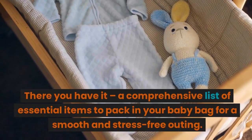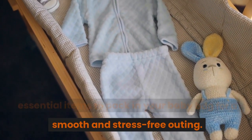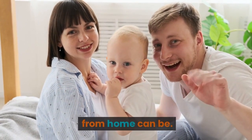There you have it, a comprehensive list of essential items to pack in your baby bag for a smooth and stress-free outing. Being prepared can make a significant difference in how enjoyable your time away from home can be.